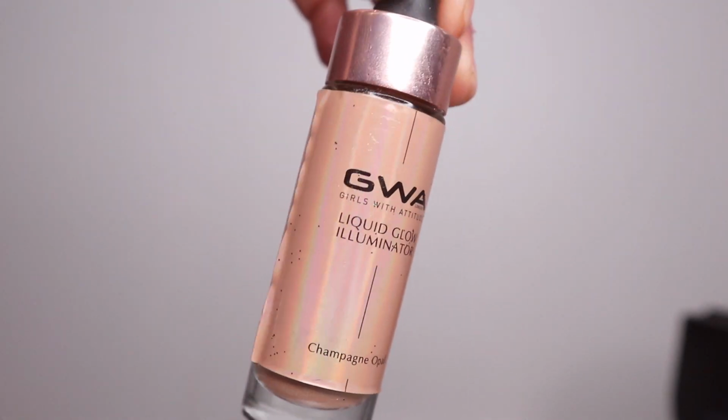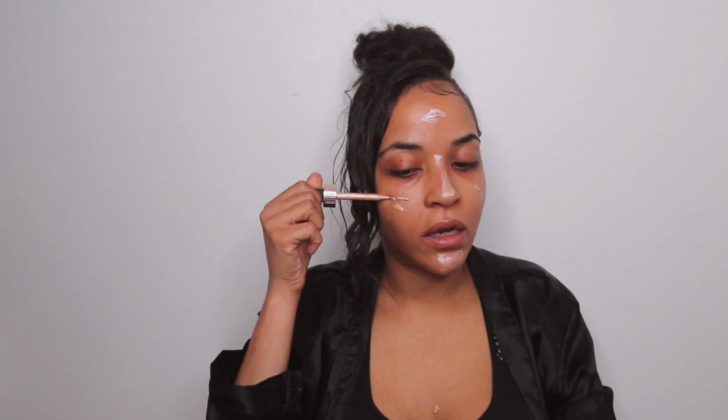Okay dolls, we're going to get right into this beat. So the first thing I'm going to do is put some of this Makeup Academy oil on my face. And then I'm going to use my Illuminator. I'm mostly putting it in the area that I want to glow.